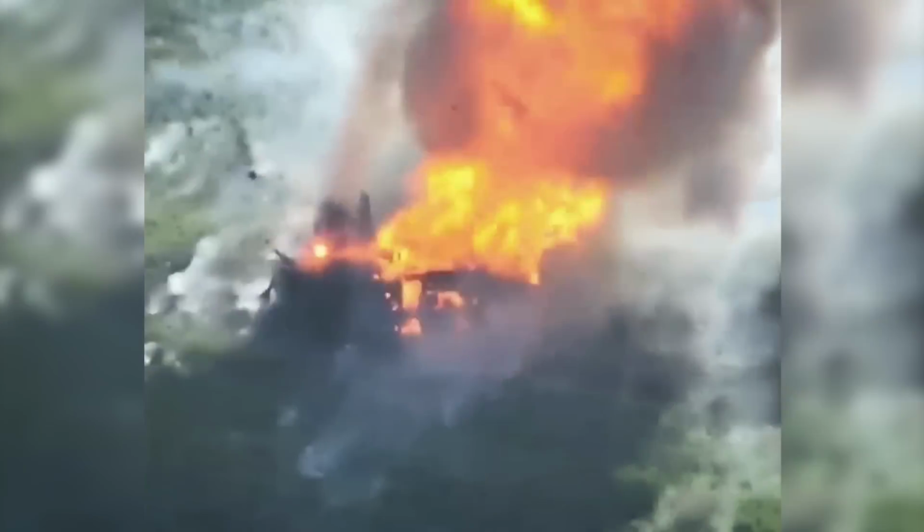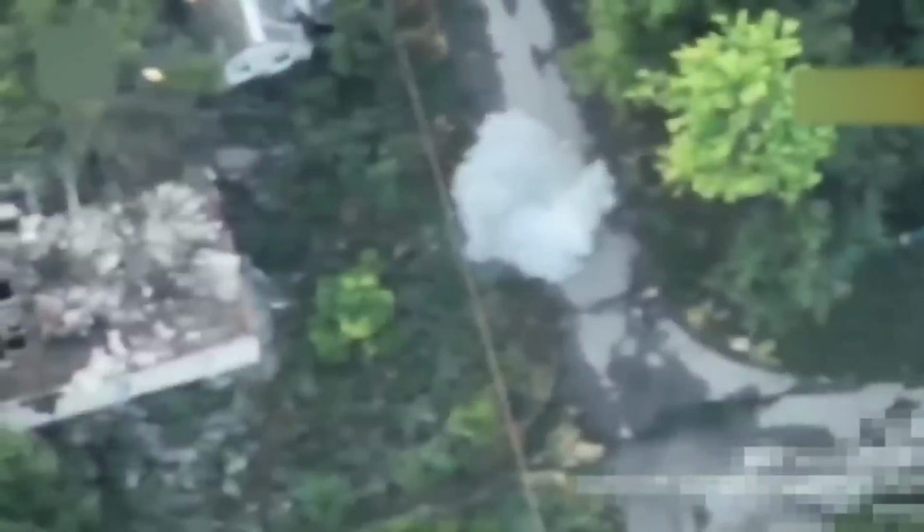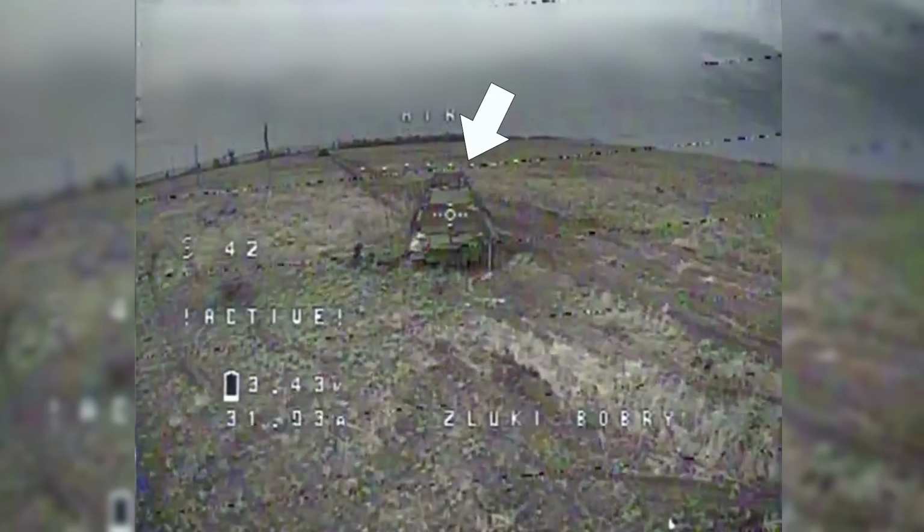The high intensity of Russian offensive actions leads to significant losses in equipment. Long columns and small groups are destroyed even before reaching their targets. Look at this turtle tank. There were many munitions under its shell. The explosion is very powerful.